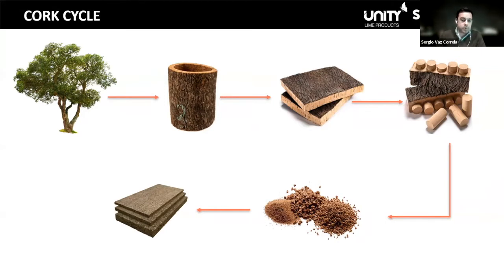Then the process works towards some reuse of the waste from the cork stoppers. All the cork stoppers are recyclable, of course, as all cork materials are. The part of the bark that you see there outside the stoppers is the part that will be ground and used. All the cork in the bark can be used, from the outer shell to the inner part. The outer shell is normally higher density and cannot be used in all applications because it's not as soft as the part closer to the tree, and it can be ground in different thicknesses and different densities.